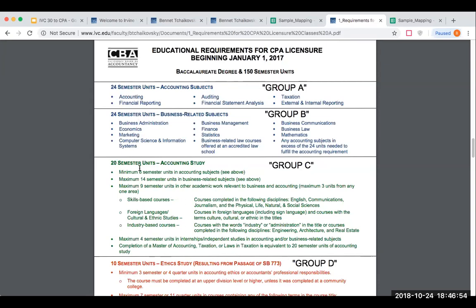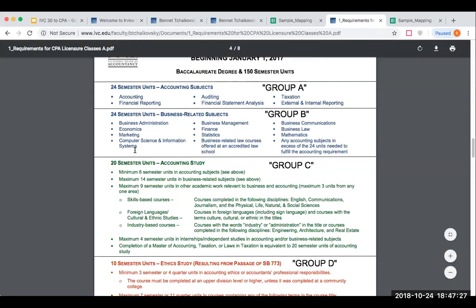Remember, these first two are what you need with a bachelor's degree to sit for the CPA exam. When you get over here to 50 semester units, 20 semester units of accounting study, what's part of this? A minimum of 6 units from the accounting subjects above. So I'm going to need to take another 6 units from this area, and then there are other areas. I can take 14 from business related subjects, or if I've taken some other classes here.